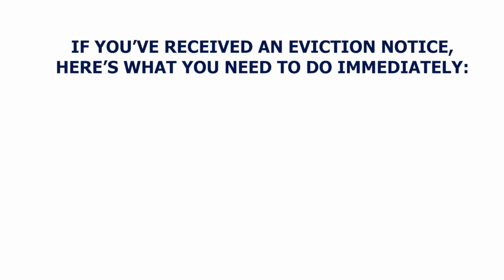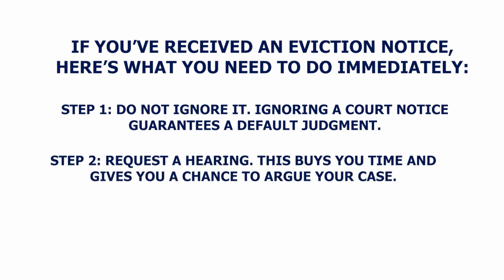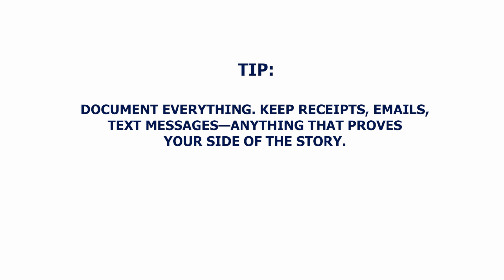If you receive an eviction notice, here's what you need to do immediately. Step 1. Do not ignore it. Ignoring a court notice guarantees a default judgment. Step 2. Request a hearing. This buys you time and gives you a chance to argue your case. Step 3. Apply for rental assistance. NYC still has emergency programs like ERAP for tenants behind on rent. Step 4. Get legal help. NYC's right to counsel law gives low-income tenants free attorneys in eviction cases. And one more tip, document everything. Keep receipts, emails, text messages, anything that proves your side of the story.